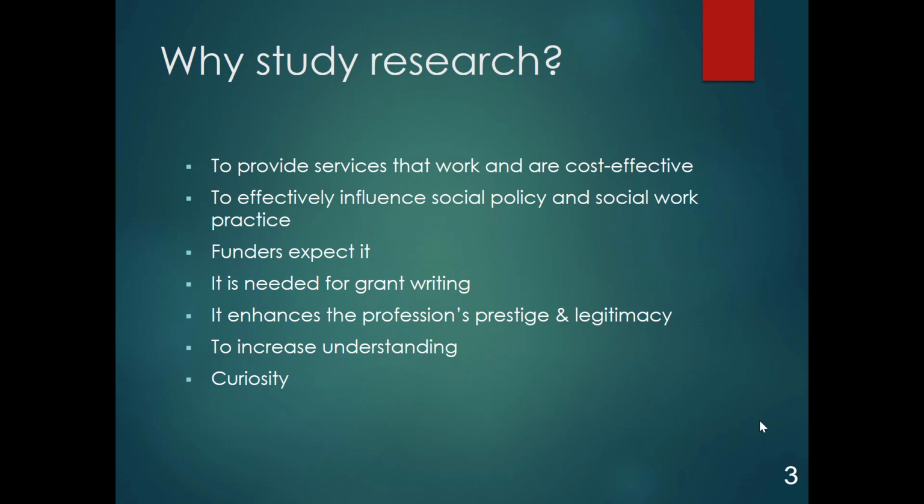So why should we study research? Okay, I know a lot of students don't really like research. It is a tough subject, but hopefully once we go over chapter 1, you'll understand why we even study research in social work. So research is important because it provides services that work and are cost effective. Research informs whether you're providing services adequately or if they're even working, and helps find different ways where you can provide those services cost effectively.